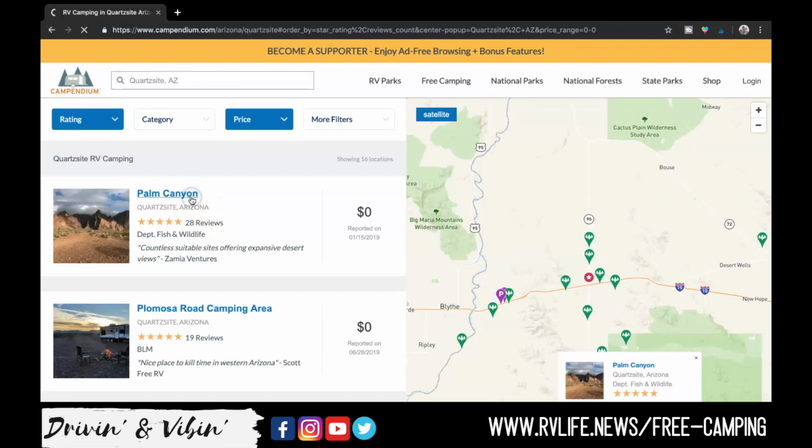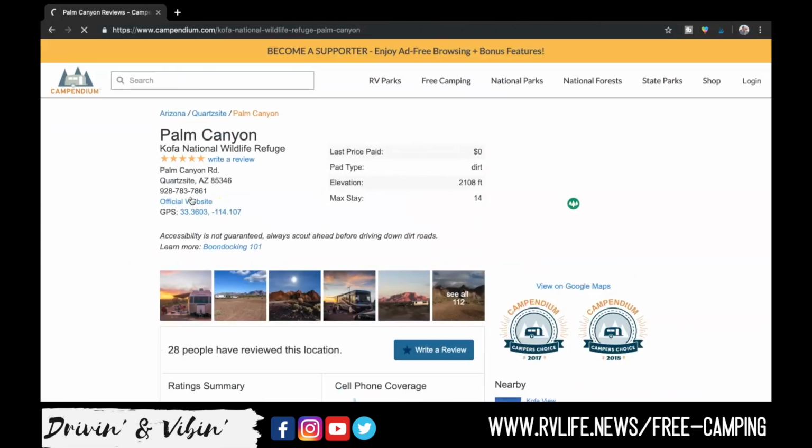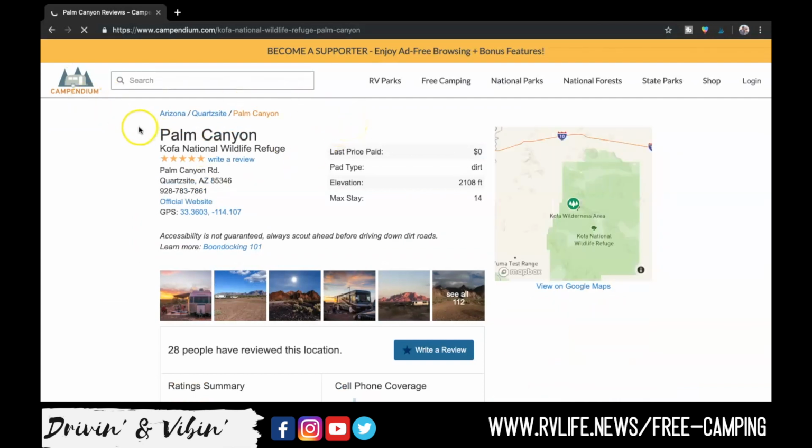Let's click on it and look what it shows us on the inside. So what we see at the top is Palm Canyon. It's in the Kofa National Wildlife Refuge. It'll give you a phone number. That's probably going to take you to the Kofa office, and also the website will bring you to a federal website.